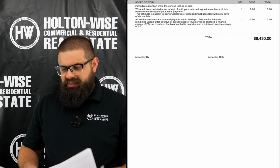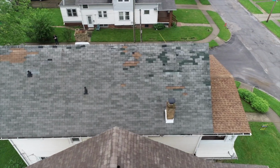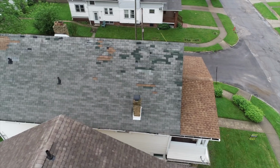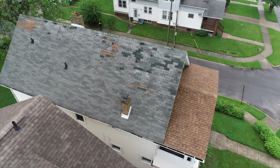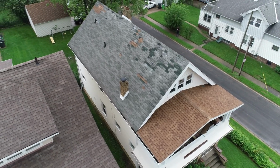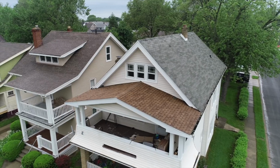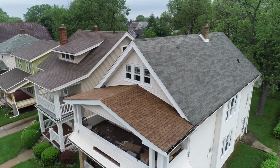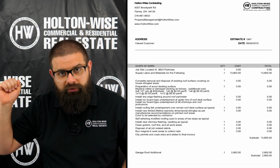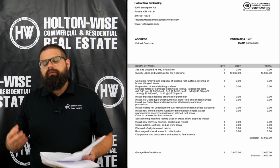The biggest thing here, though, is the roof on this property. The roof on this property is shredded. Not only do we have to replace the roof, we have to rip it all off. It's not like you've got one layer of shingles and we're just putting another layer on. That would be a much cheaper job. What we have to do is rip everything completely off of the roof, and we actually have some decking that is already damaged.